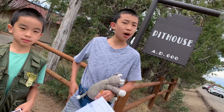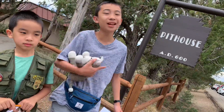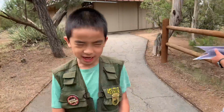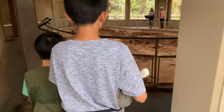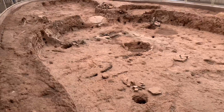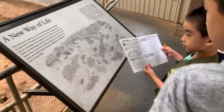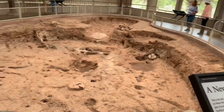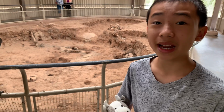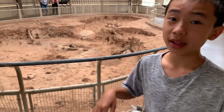We're driving the Mesa Top Loop, which is a 6-mile driving loop, and along the way there's many pit stops. So the first one is the pit house. We need to find a sign. Okay, one of the signs. This site used to be a pit house in 600 AD where the Native Americans lived, and there were also 7 other pit houses nearby, so they lived in a community.